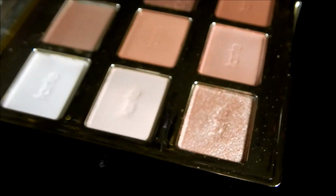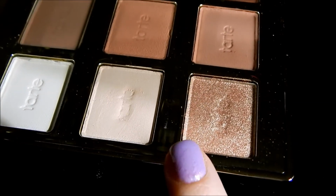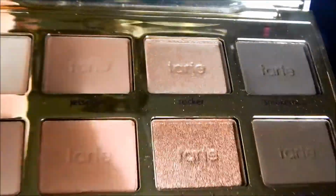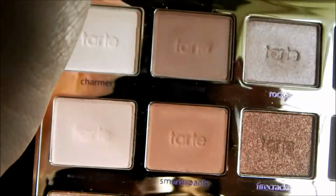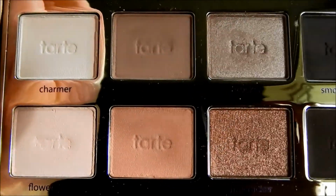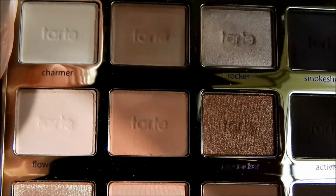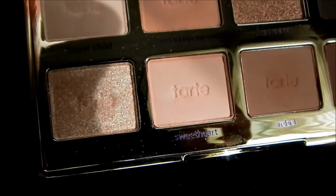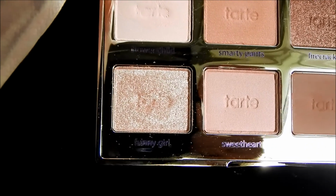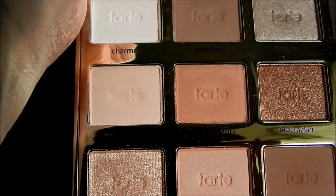Okay, so the shades I'm really loving are Flower Child, which is just a perfect creamy shade, and also the 2 brown ones there. I'm trying to see the name. Jet Setter and Smarty Pants. I've been using those together on the brush and putting those in my crease. And then I'll use some of Funny Girl with my finger and put that on the lid. It's a really nice natural day look. So I've been using those and I really hope to hit pan on those.